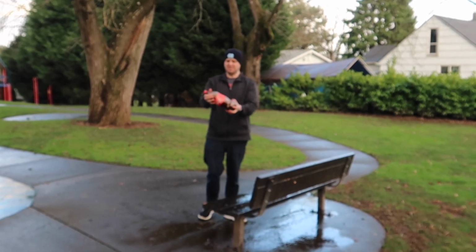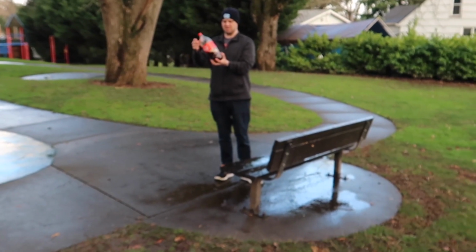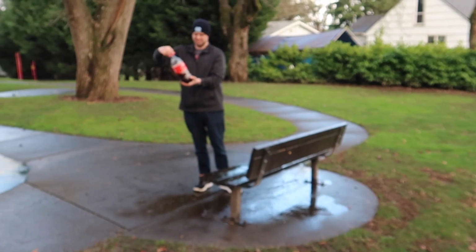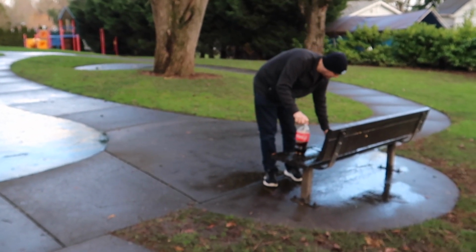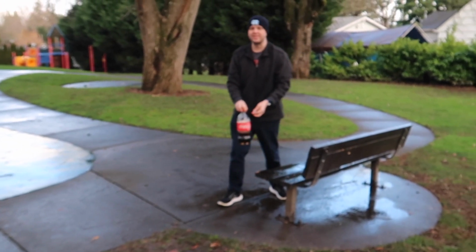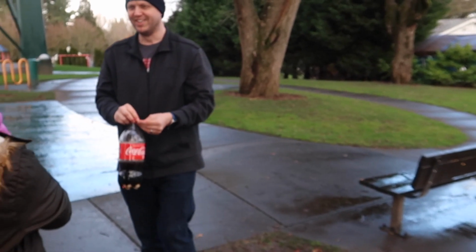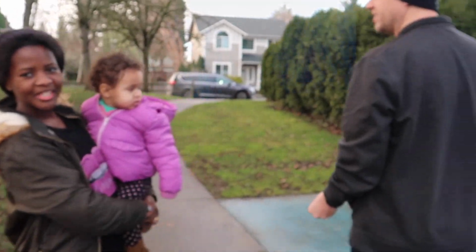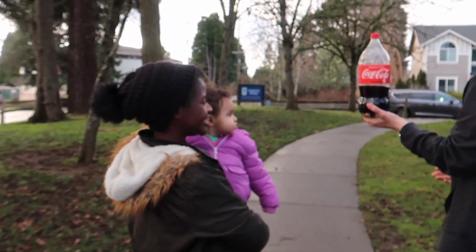Hmm. No. The gas is done. How many did you get? Two. I got two in there and then it was not letting me put the cap on. The pressure was too much. Next. So, second one was a somewhat pass. Yeah. Somewhat. Look how much it emptied.